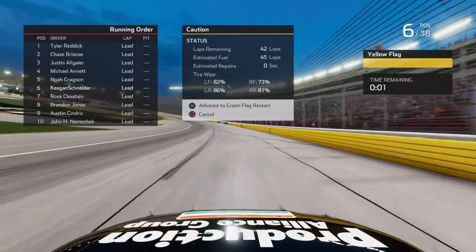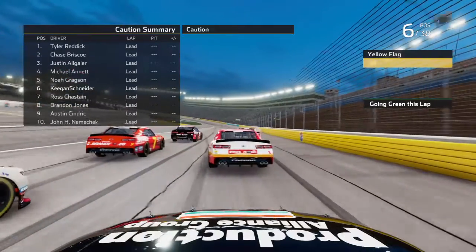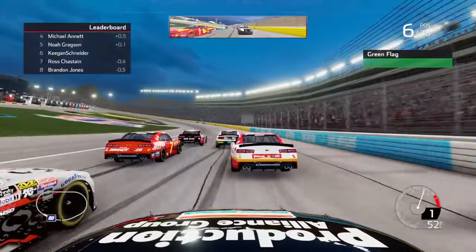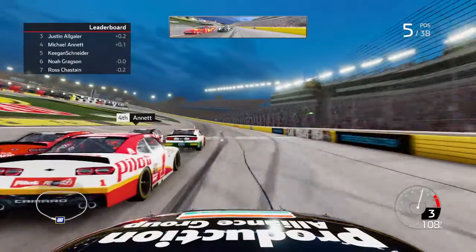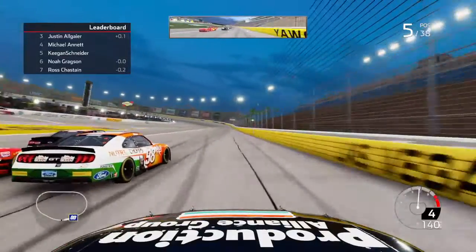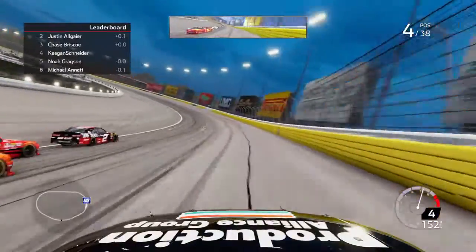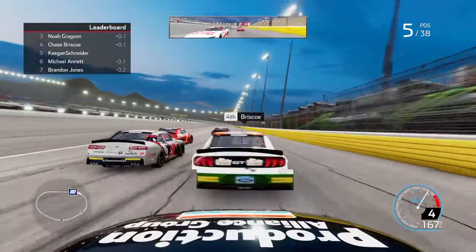Here we go. Once again, we will restart in 6th. Tyler Reddick leading the field. And he'll lead us back to the green flag. Ready. Still there inside. And so here we go, green flag back in the air. Las Vegas Motor Speedway, 38 laps to go. Careful. 3 wide into turns 1 and 2 on the very top side of the racetrack. Had to get out of the gas there. Almost ended up in the wall. You got room, you're clear there.